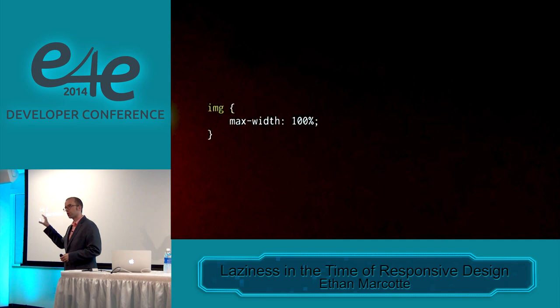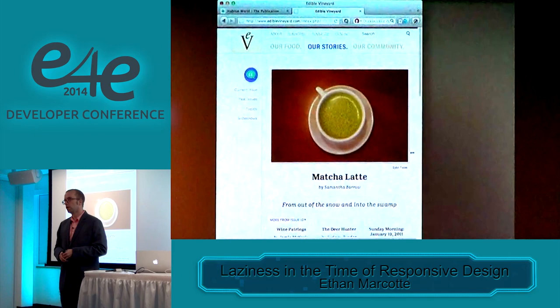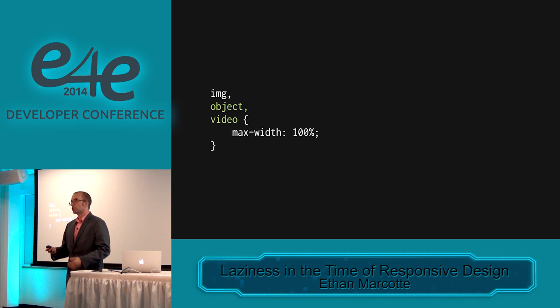All that it says, basically, is that if you have an image in a completely flexible layout, its width will never exceed the width of its containing element. Its maximum width will never be greater than 100%. And it'll have this really neat shrink wrap effect as it resizes proportionally. I mention that because the nice thing about this approach is it can be extended to include other kinds of media as well, like embedded objects and embedded video.